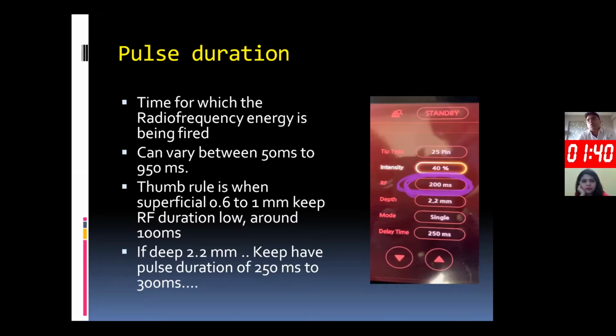Again, pulse duration, as I told you, is the time that you are delivering the energy. Normally 200 to 250, 300 milliseconds is good enough. Anything beyond 300, you're going to damage it. You should control it more on the joules rather than the time. The time you should keep constant at 200, 250 at that depth. As you come superficial, the time should reduce. So as you come to the epidermis, 0.6 mm or 0.8 mm, this time should reduce to say 50, 80 or 100 milliseconds, because superficial heating will cause pigmentation. So as you come superficial, the RF time should go on reducing. As you go deeper, the RF time should go on increasing.